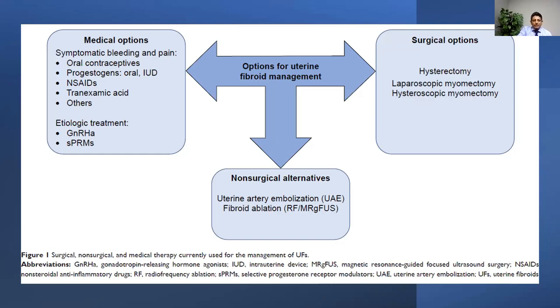Right, this diagram shows us the treatment options, in a very simplified manner. So when you think of fibroids, there is the definitive treatment. Those are the surgical options. It could be a hysterectomy or a myomectomy in different ways.